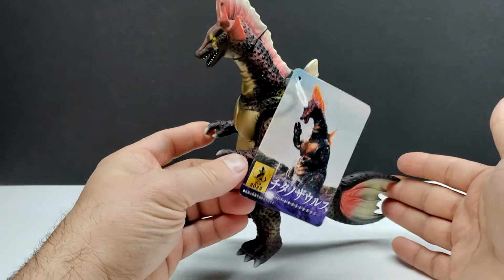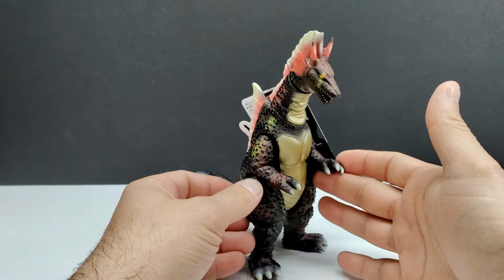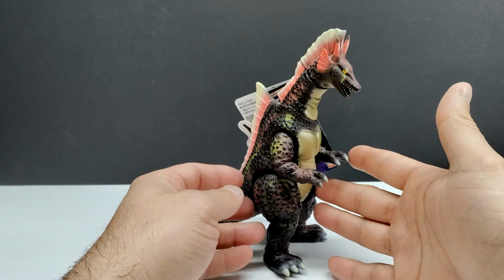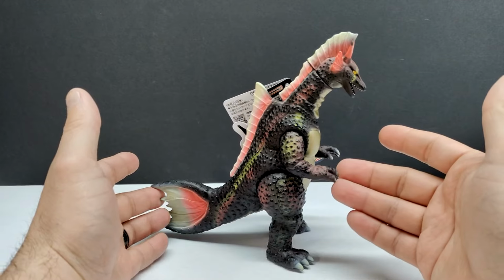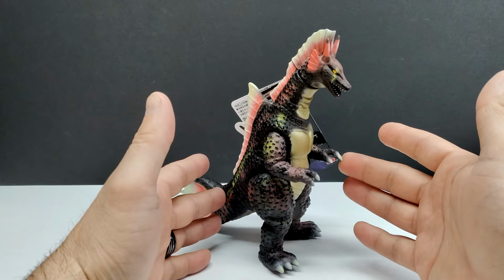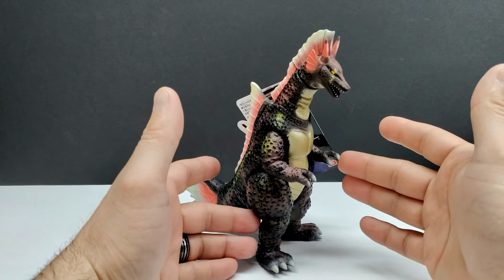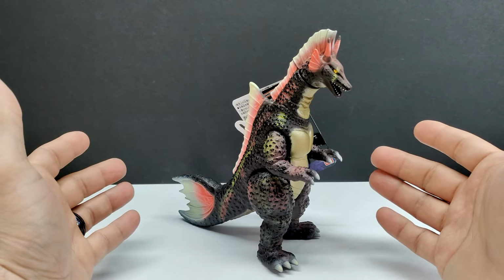But this figure honestly looks awesome if you ask me, and the fact that it is a limited, I believe, Godzilla Store exclusive makes it even cooler, and one of the reasons why I wanted to get this review up pretty quickly in case anybody was interested in grabbing one for themselves before it sells out. I don't want you guys to miss it. But the figure looks extremely, extremely cool here at first glance, so let's jump to a closer look and we'll check it out from there.